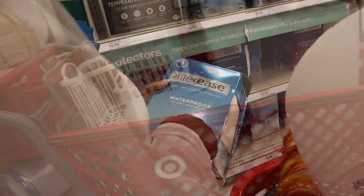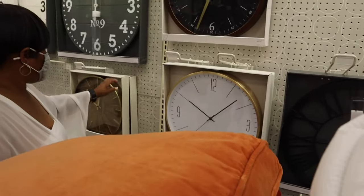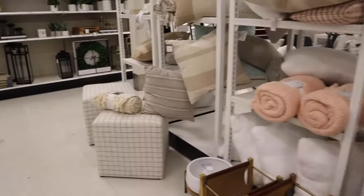What is that? It's the mattress cover. It says allergy protection. It's classic. Let me just put some stuff here. I like this one. Yeah, that one looks cute. And I like this one as well. Me too. Let's see. What is this stuff here?